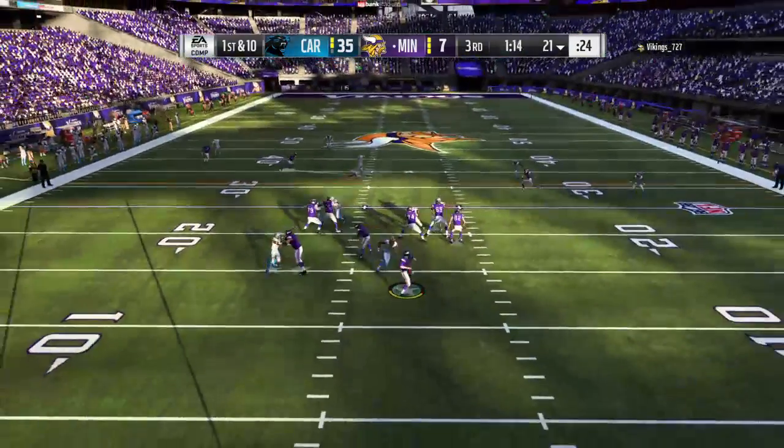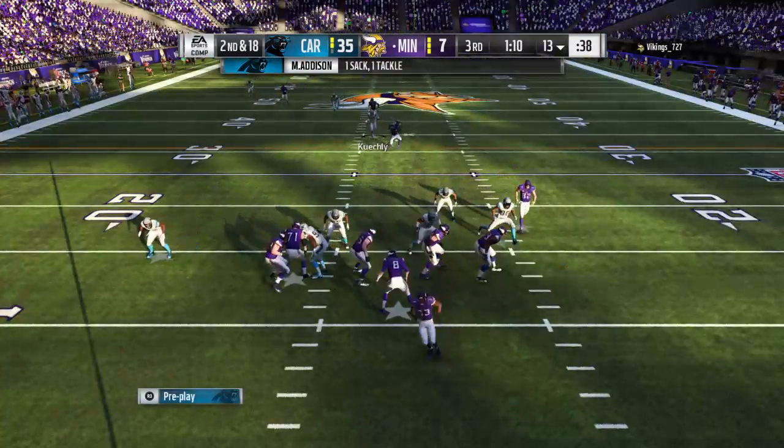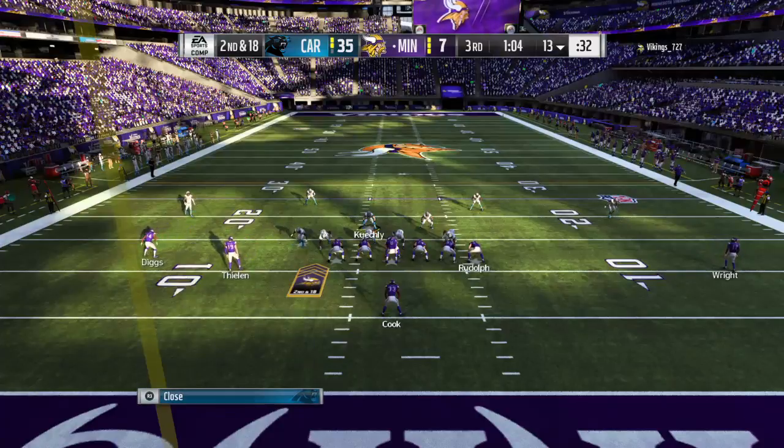Now a play fake here on first down. Pressure comes in. He's brought down. It's a Panther sack. Mario Addison in there to drop him, and it'll be a loss of about 8.